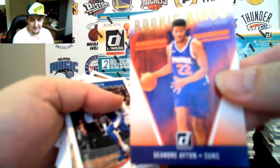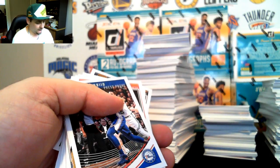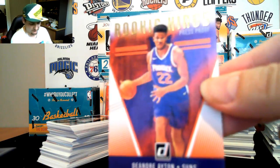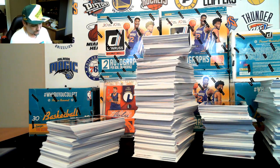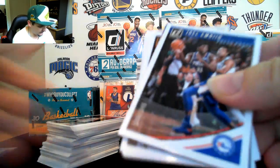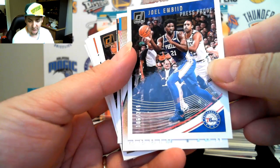Rookie Kings, DeAndre Ayton, Press Proof. Not numbered. Is that the press proof one? I will sleeve that one and top loader it. Because I'm sure, yeah. Well, that would have been numbered for a press proof, but it's not. That one is press proof number 349 for the 76ers, Joel Embiid.